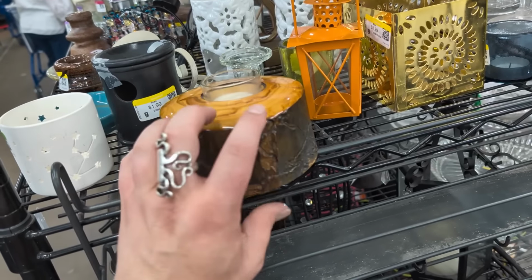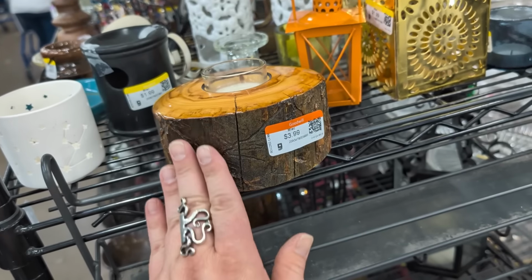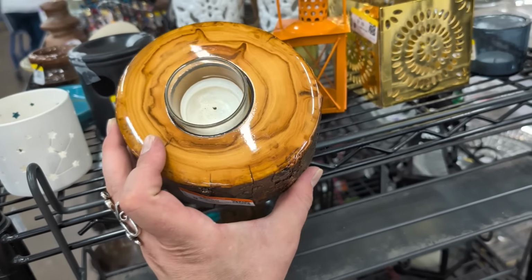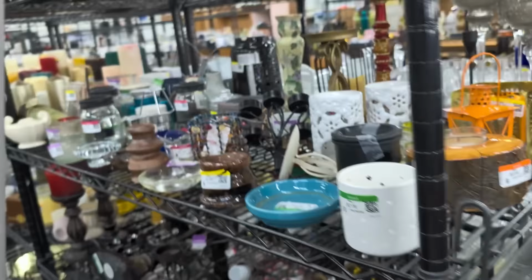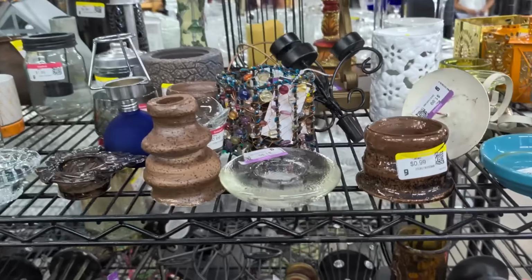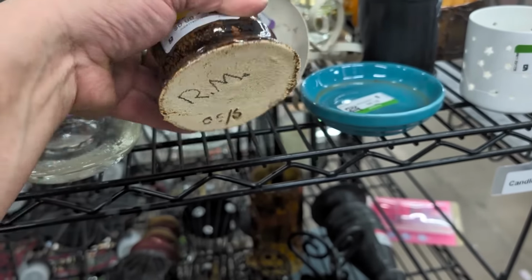This is a fun lacquered on top, and then obviously real wood. $3.99. A little tea light holder. Very, very rustic. Could be incorporated pretty easily into mid-century decor. Here's another little pottery job, RM.